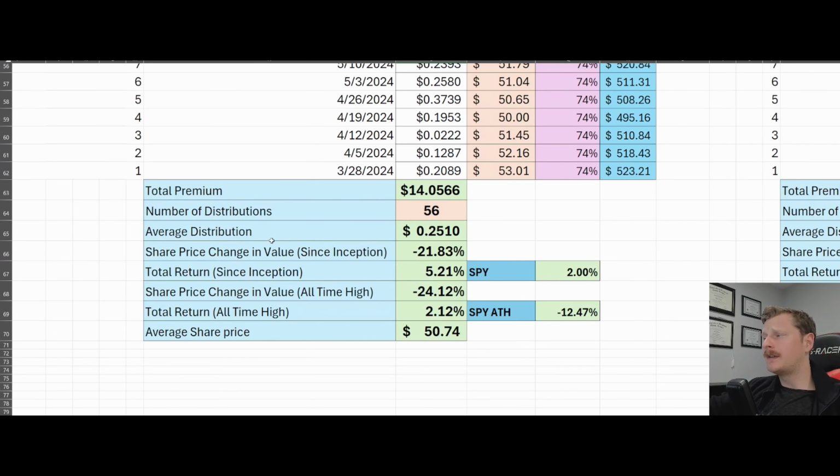Looking at the fund holistically, it has paid out $14.05 a share, and it has paid out 56 times. Each distribution payment is about 25 cents a share, and since this fund has been incepted, it's negative 21.83%. Not a very good number, but if we look at throwing in the premium in addition to that share price, we're actually positive 5.21%. And if we compare that to SPY, it actually outperformed the S&P 500, which was quite interesting. However, I think if you ran a covered call strategy, it might be a little bit higher. I might be biased, or I just might be in the honeymoon phase of doing covered calls.